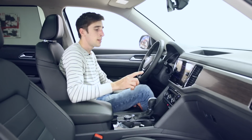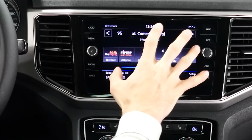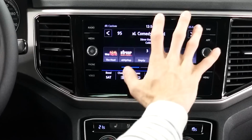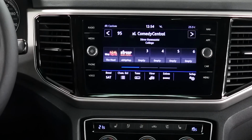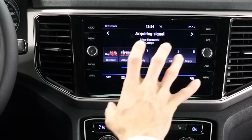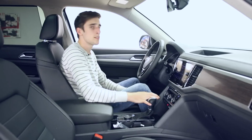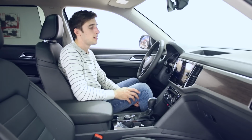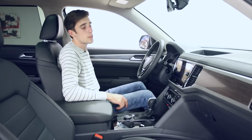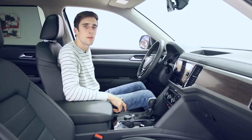But one thing that makes this really neat is when you bring your hand close, it knows you're going to touch it. And then it brings up a bunch of extra features. So right now we're on radio, right? All you see is the XM channels. If I bring my hand close to it, then you can see the band, channel, tune, view, extras. That's really cool. That's really, really handy. It makes it just kind of minimal when you don't need those buttons. So the seats are also really comfortable, but I do feel like a tiny person when I'm in them.